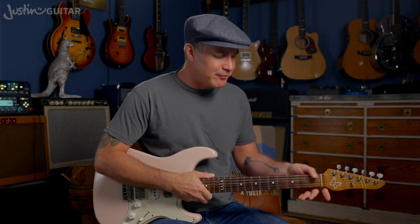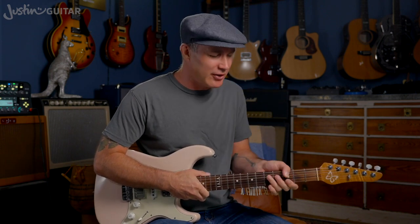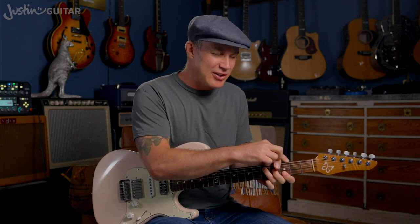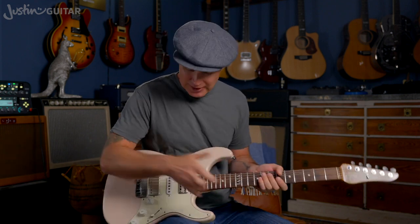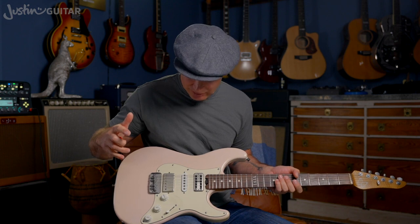We got, of course, locking tuners, something that I don't like having on any guitars really, unless they're vintage ones, without locking tuners on the back. Other things, the top of the neck is very heavily rounded, so it makes it a lot easier to get the thumb over. Oftentimes, if I'm playing with a thumb over the top of the guitar, I don't want the sharp edge of the neck, so it's really heavily rounded along there. We got clay dots, just purely aesthetic.